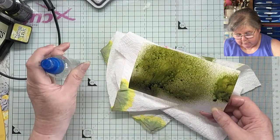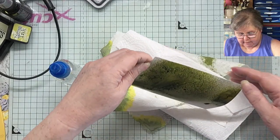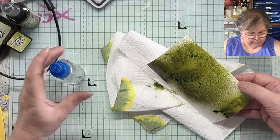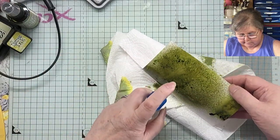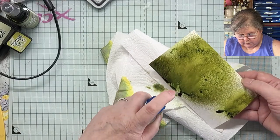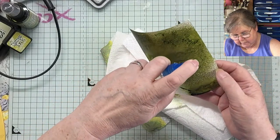So I'm just adding water to this. I'm just going to let it do its thing. So this is the peeled paint. I'm going to add quite a bit of water. Look at that loveliness.